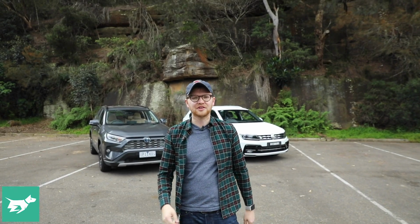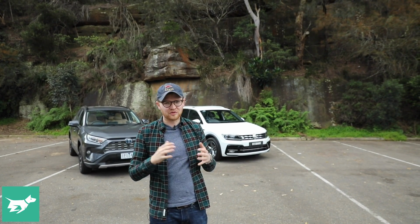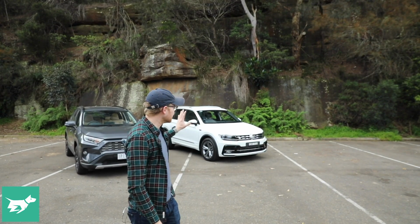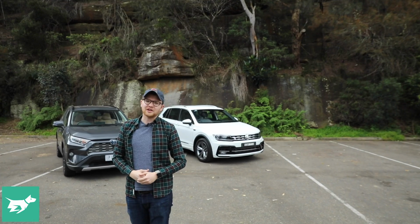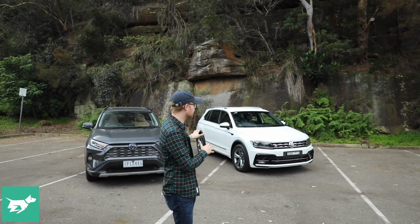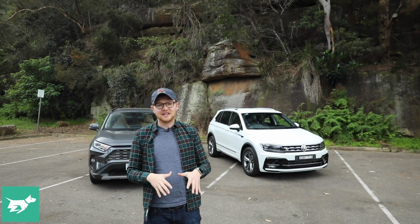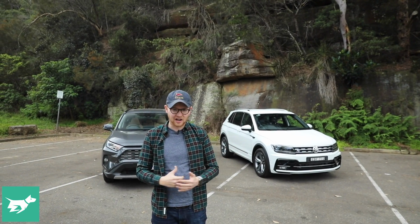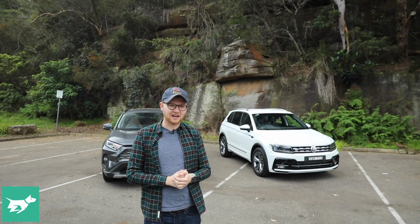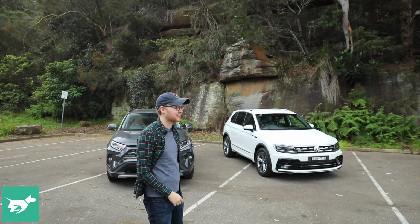This one is our long-termer, the hybrid all-wheel drive. Interestingly, even in this pretty high-end form, the RAV4 is under 50 grand drive away, no more to pay. This Tiguan over my left shoulder is the new 132 TSI R-Line, and this is about 52 grand on the road. But what Volkswagen did was they realized everyone here is buying the Tiguan in sporty R-Line guise. So what they've done is they've chucked the body kit effectively on the mid-spec car, to make it a little bit cheaper. But is it better than the RAV4? That's what we're going to be finding out.